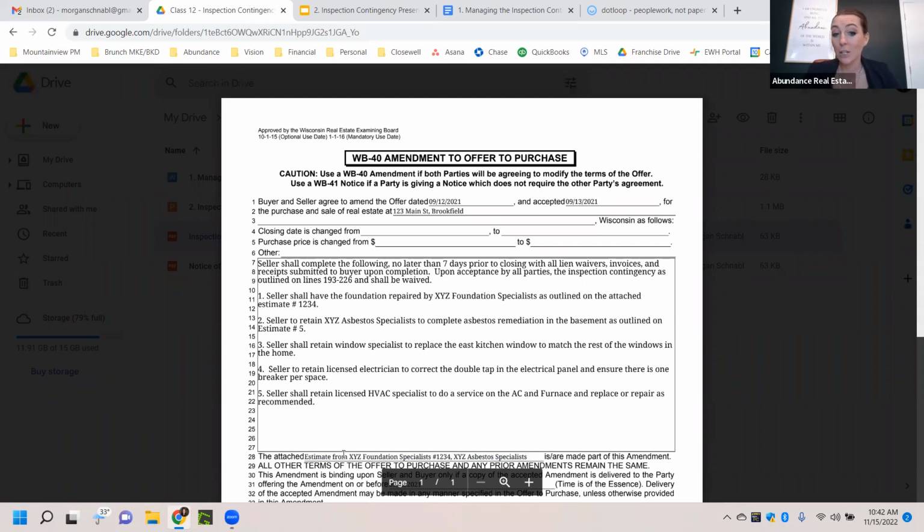Seller to retain a licensed electrician to correct the double tap in the electrical panel and ensure there is 1 breaker per space. Seller shall retain a licensed HVAC specialist to do a service on the AC and furnace and replace or repair as recommended. So that's one where it can kind of be a little bit open. You may want to get an HVAC specialist out there beforehand, but if it's just something where the inspector is like, hey, you may want to have this looked at, but it's working just fine, might not be a huge issue.